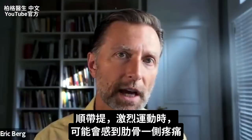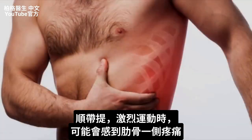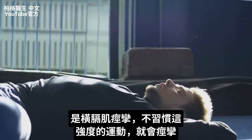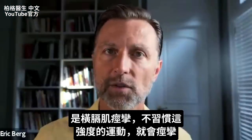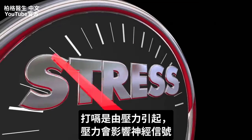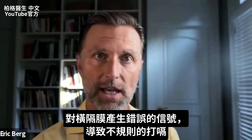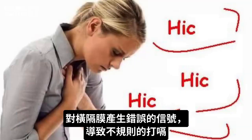By the way, when you do exercise and you push yourself, you might feel a side pain on the side of your rib cage. That is the diaphragm cramping. And so if you're not used to that level of exercise, it can definitely be an issue, and it can actually stop you from exercising because it can go into a cramp. Also, hiccups are related to a diaphragm problem. This is why, for example, hiccups are triggered by stress. And so stress can affect the nerve signals that can create this inappropriate signaling to the diaphragm, which can then cause this irregular hiccup effect.